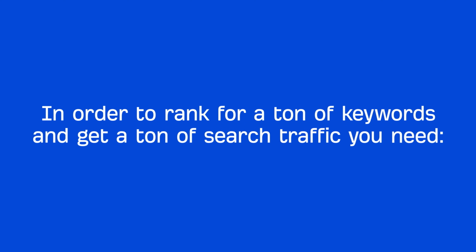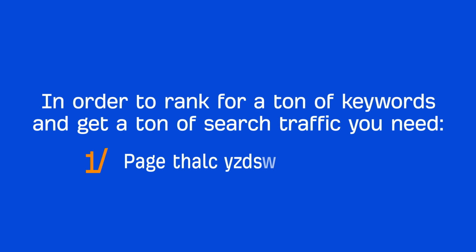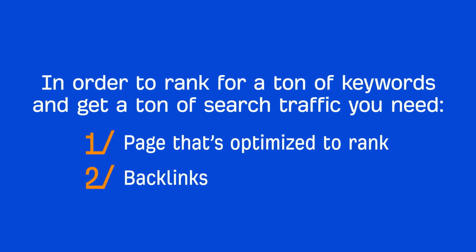Now, in order to rank for a ton of keywords and get a ton of search traffic, you need two things. The first is a page that's optimized to rank, and the second are backlinks. In this lesson, we'll cover how to create an optimized page, and we'll tackle links in the next module.